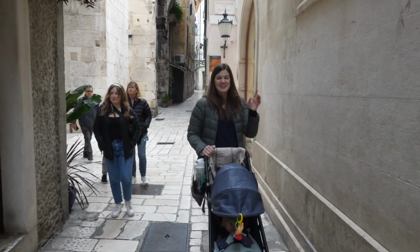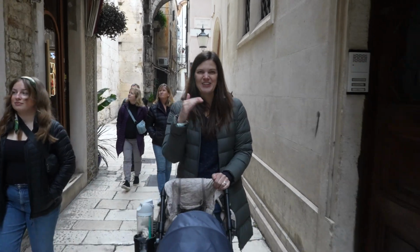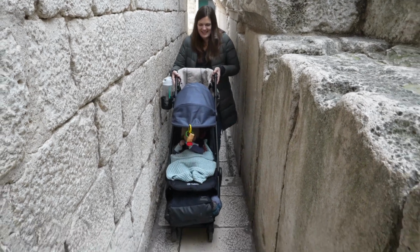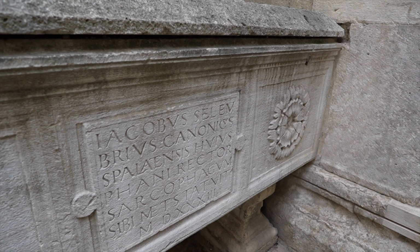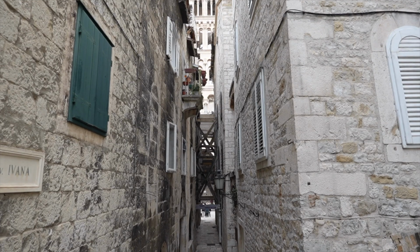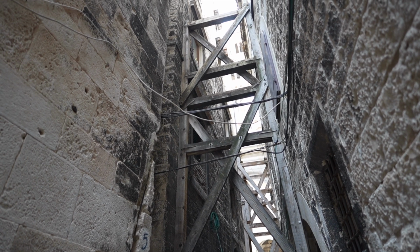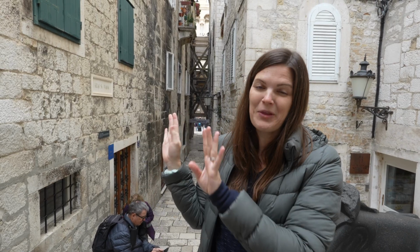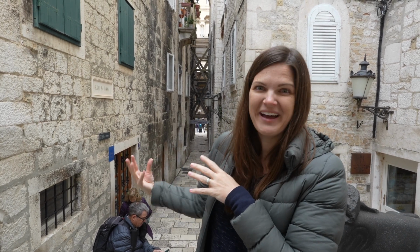As always, we are loving the narrow streets in the old town. It's so fun to meander through all the little tight corridors. You'll notice behind me there's a lot of wooden beams crossing over in between the two buildings, and if you look closely they're almost leaning in towards each other, so I think they put that up to keep them from collapsing on top of the walkway.